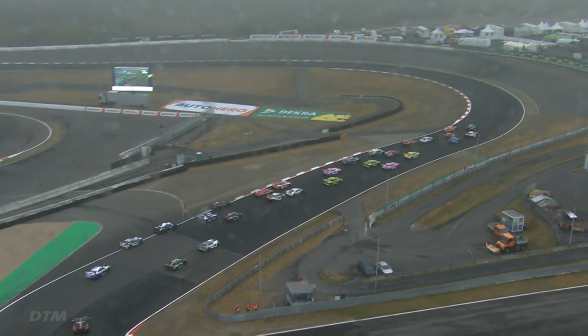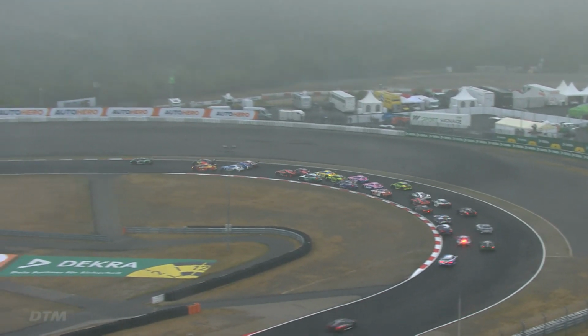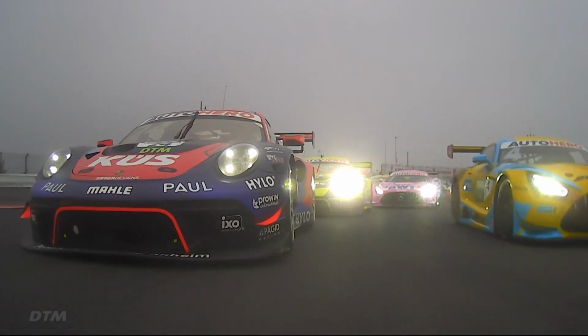Sheldon van der Linde trying to get up the inside in the red and yellow Schubert BMW, but Bortolotti held firm and kept the Lamborghini up front, and then Fraga whipped around the outside to snatch 2nd place. All sorts of battles further back as well. Another Nürburgring winner there, Thomas Preining, trying to come from 10th on the grid, and made a good start.